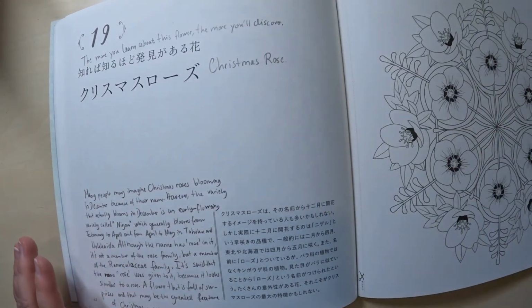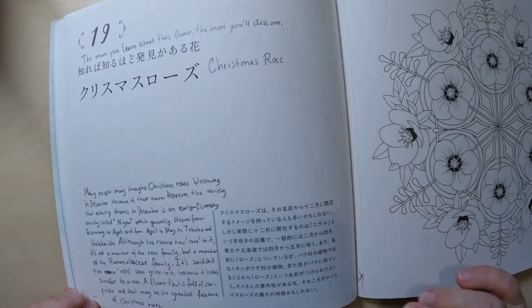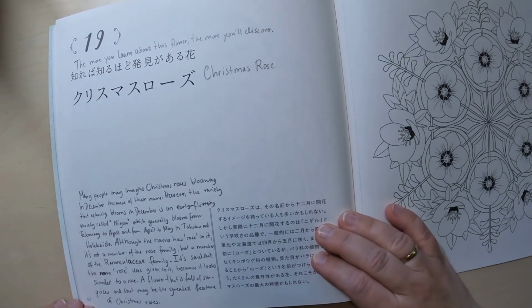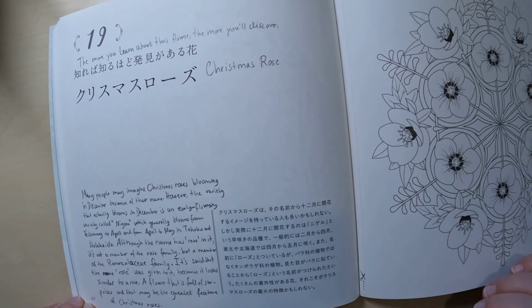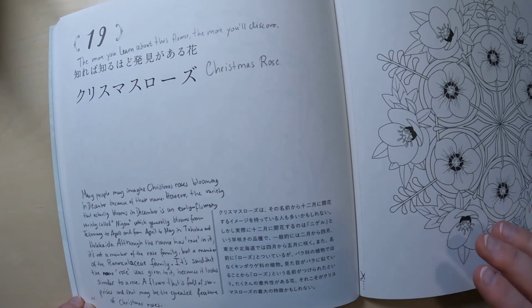And then the last page, Christmas rose. The more you learn about this flower, the more you'll discover. Many people may imagine Christmas roses blooming in December because of their name. However, the variety that actually blooms in December is an early flowering variety called Nigeu, which generally blooms from February to April and from April to May in Tohoku and Hokkaido. Although the name has rose in it, it's not a member of the rose family. So the Christmas rose flower is not a rose, an actual rose.